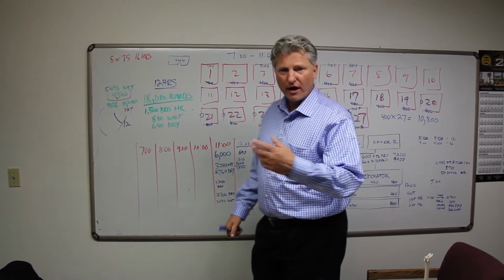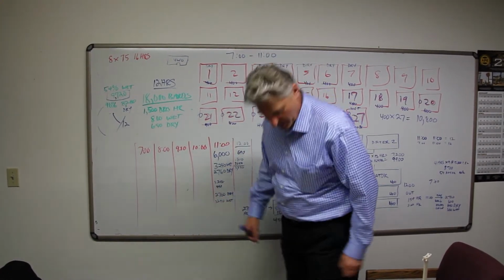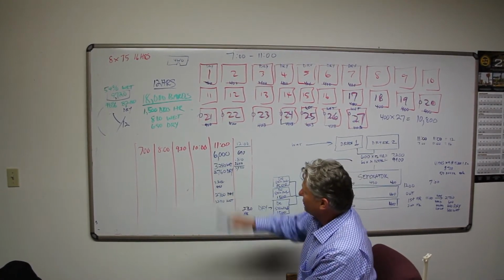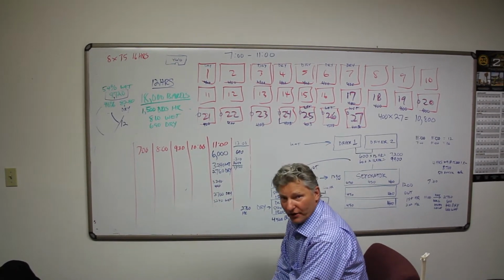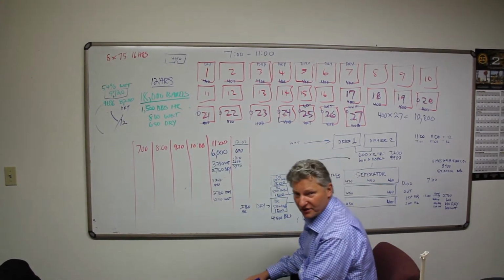So we screw around and we don't process anything until 11 o'clock. So by 11 o'clock, we've accumulated 3,240 wet berries and 2,760 dry berries. And now we're going to fire up everything and start processing.